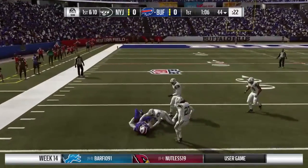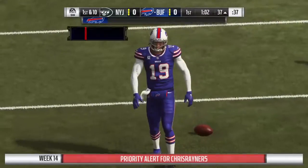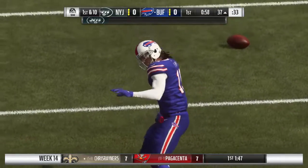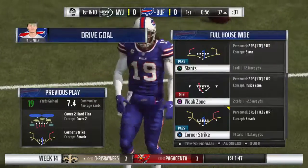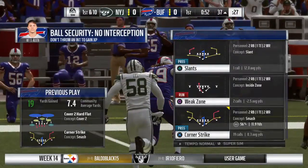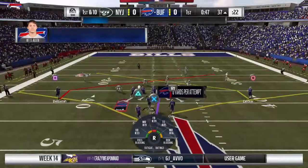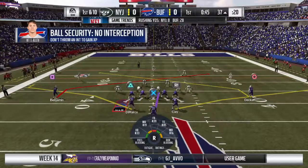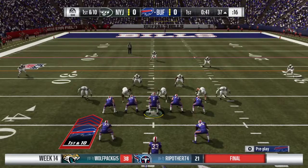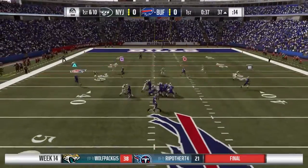Caught on the left side by Benjamin. And he is tackled inside the 40, not quite to the 35. First play of the drive, a success, 19 yards. Line of scrimmage, the 37 on 1st and 10. All right, here we go. Green 39. Green 39. First down, and they're going to throw with Allen.